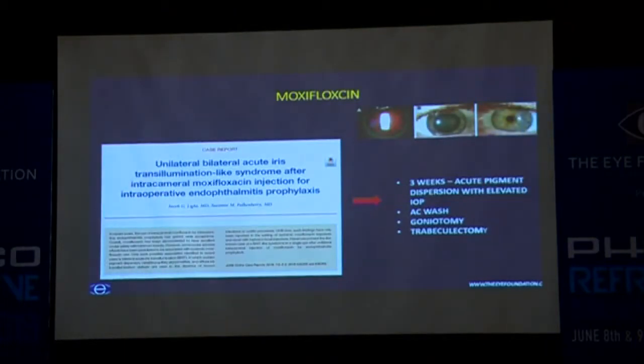We all know systemic moxifloxacin has been associated with BATE-like syndrome occasionally. BATE is bilateral acute iris transillumination defect. And this is a recent case report in 2019. After intracameral moxifloxacin, 3 weeks later, there was acute pigment dispersion with elevated IOP, which was not controlled with maximum anti-glaucoma medications, AC wash, goniotomy, and it required trabeculectomy to bring the IOP back to normal.